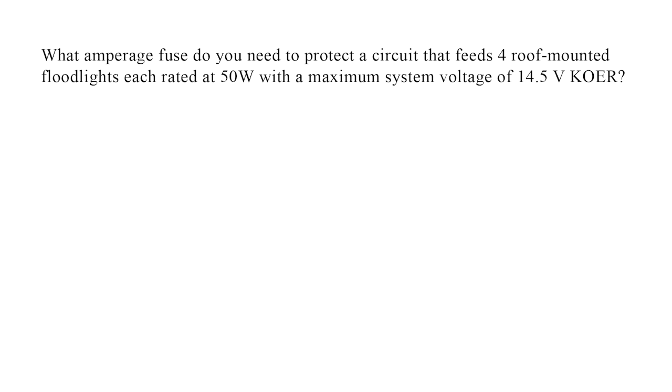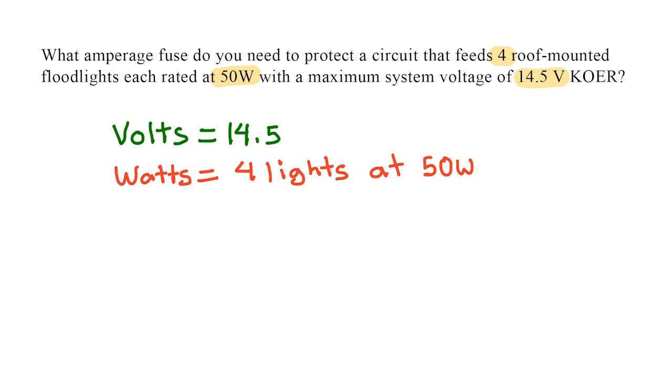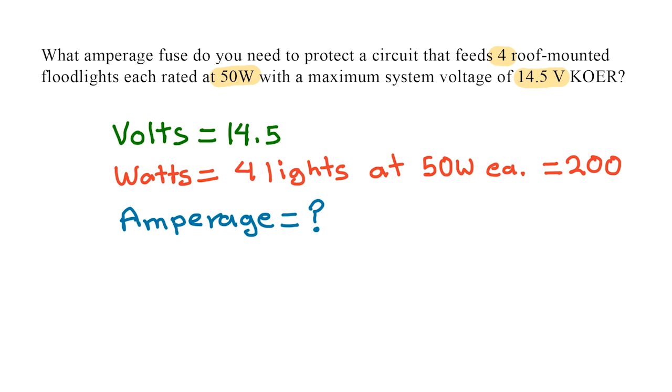What amperage fuse do you need to protect a circuit that feeds 4 roof-mounted floodlights, each rated at 50 watts, with a maximum system voltage of 14.5 volts, key on, engine running? The first step in any word problem is always to figure out what you know and what you need to know. In this problem, we see that the voltage is given. It's 14.5 volts. We also know that we have 4 floodlights and each floodlight consumes 50 watts. So let's go ahead and calculate 4 times 50 and we have 200 watts. What we need to find out first is the total amperage. Once we know the amperage, we can then figure out the right size fuse.